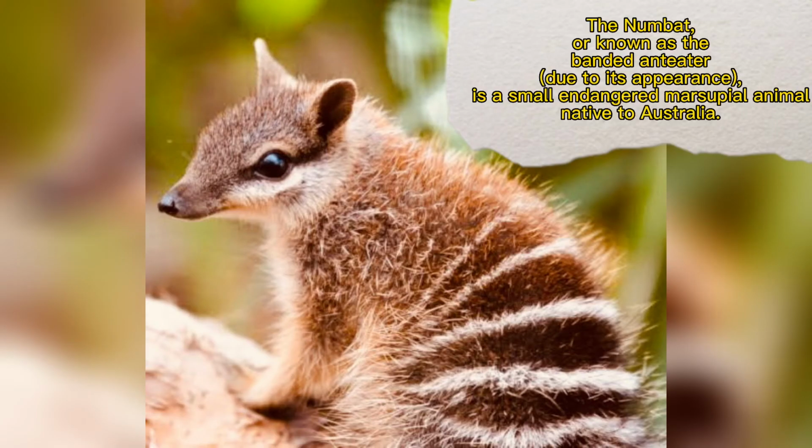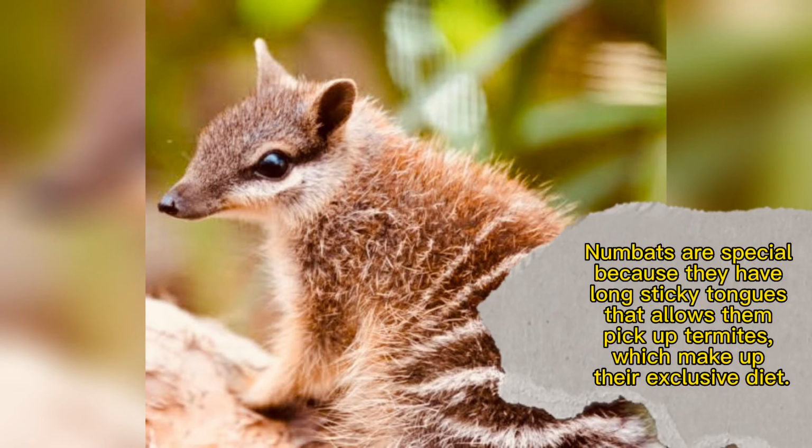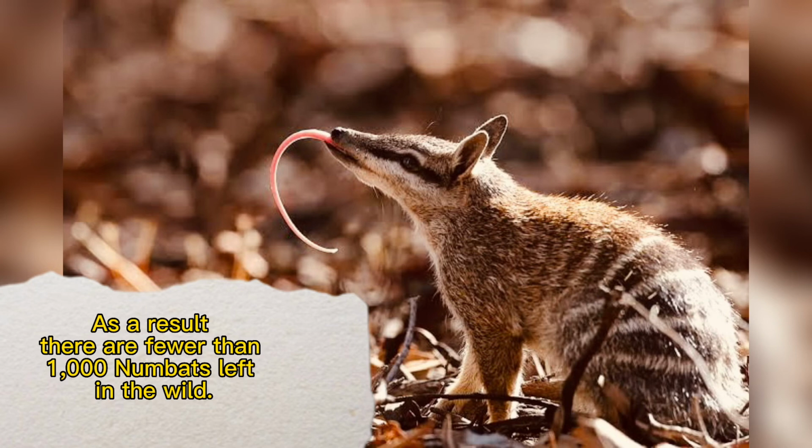The numbat, also known as the banded anteater due to its appearance, is a small endangered marsupial native to Australia. Numbats are special because they have long, sticky tongues that allow them to pick up termites, which make up their exclusive diet. Unfortunately, numbats are endangered due to many factors, of which the most concerning is habitat destruction. As a result, there are fewer than 1,000 numbats left in the wild.